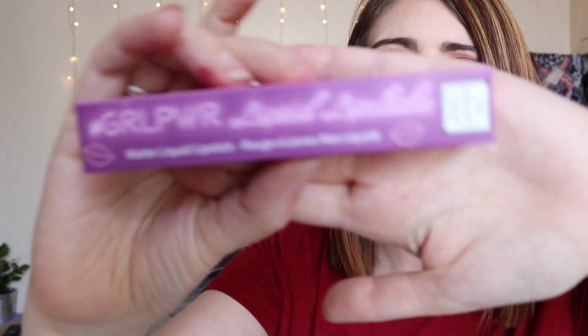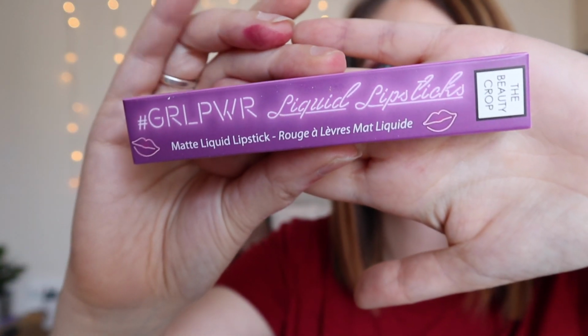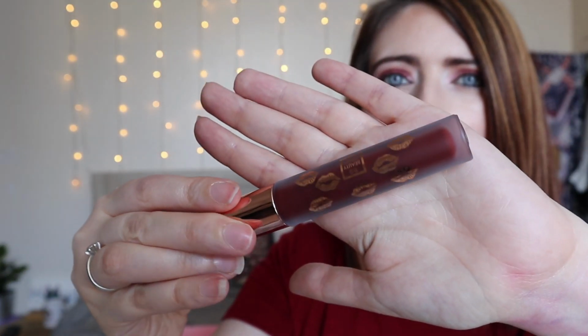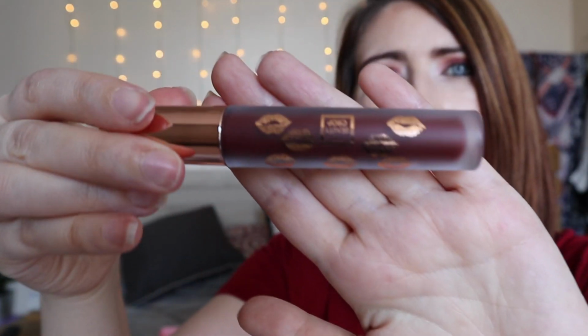Okay, and I do have one final product, and for me it is this Girl Power liquid lipstick by the Beauty Crop. So we've had this brand before. There we go. Let's just open this bad girl up, and it is in the shade Pifello. Oh my gosh, that looks really dark. Look at that. I love the packaging though, it's super cute.